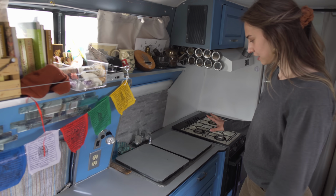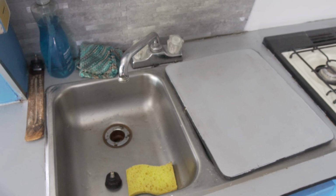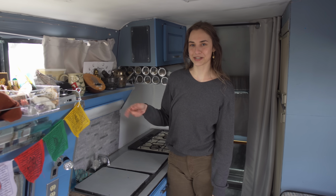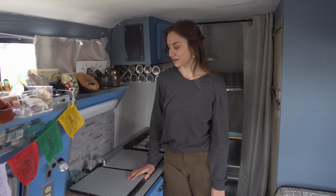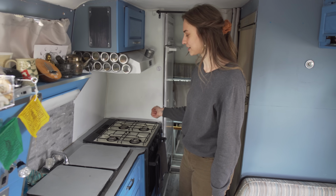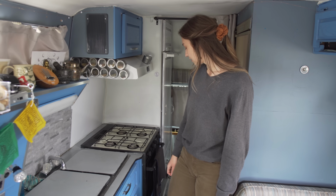So this is the kitchen. I have a double sink here. And I do have hot water. Every time you drive, the pilot light on it goes out, so I very rarely do it unless I'm parked somewhere for a while, which I never usually am. If I do want hot water for dishes, I find it's just easier to boil a pot of water and dump it in my sink.